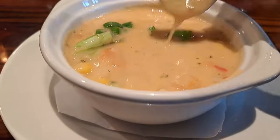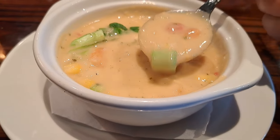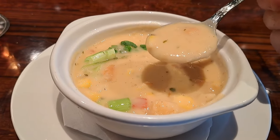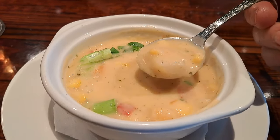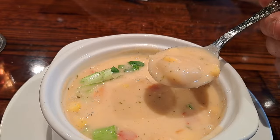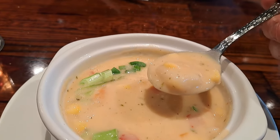Okay, let's give this a try. Oh, wow. I better be careful with this. It looks hot. Ooh, yeah, it is hot. But I got a mouthful of lobster and shrimp on that one. Oh, yeah. And some corn in there. Oh, wow. You got to be in the mood for seafood if you're going for this soup here, because it's loaded with it. And it is hot, but you want that. It is cold out there today. It's very brisk, and what better weather than to have a nice piping hot lobster shrimp soup. It's a chowder at Longhorn Steakhouse.